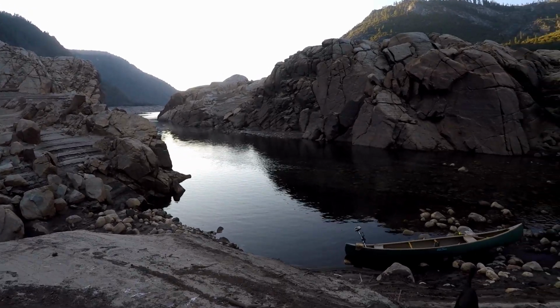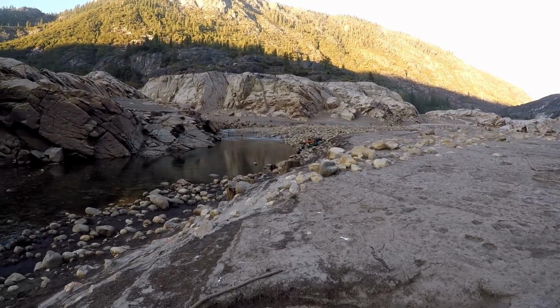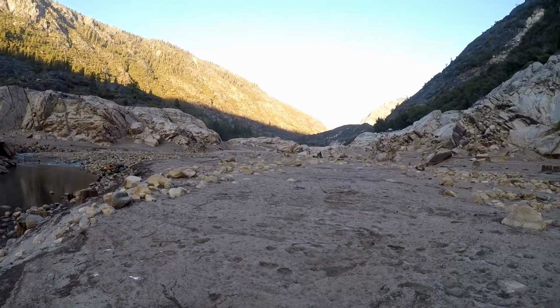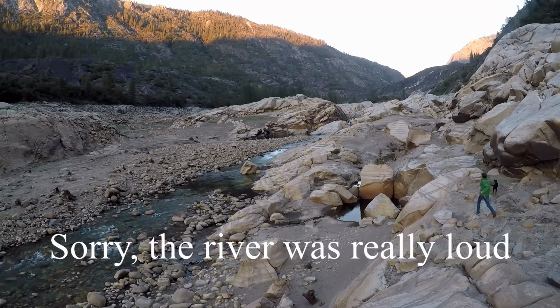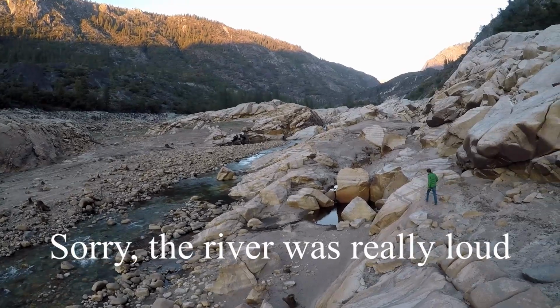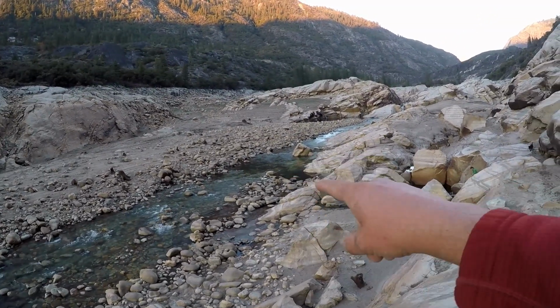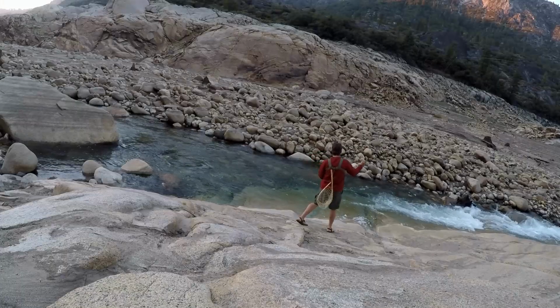Awesome. Let's hope there's some good fish here. We're going to fish here in this lower section this evening, and then tomorrow we're going to hike way up there. Look how pretty this is. This is normally underneath the lake, but it's really awesome now. It's a really nice pool right there below the rock, and it goes up through this slot up here. We can't see it yet, but we'll get into it.